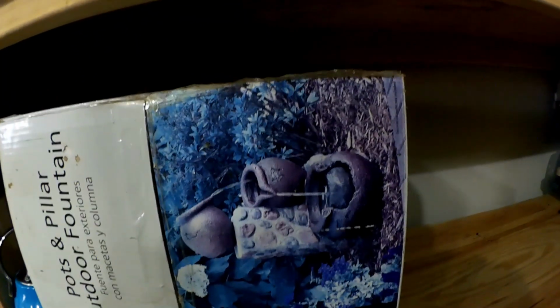All right, so I don't do it that often, and it's been a long time. I feel weird, but I'm back in the Facebook Marketplace world. I forgot to take a video of this before I put it away, but it's this fountain here. I want to turn the camera sideways, so watch your dizziness.